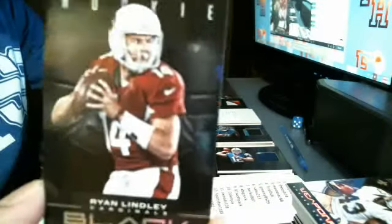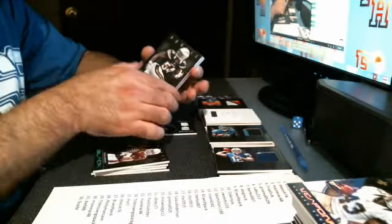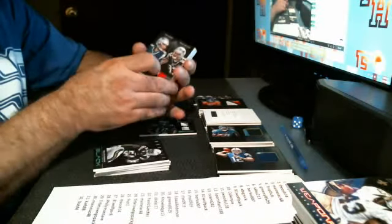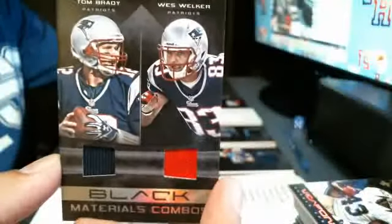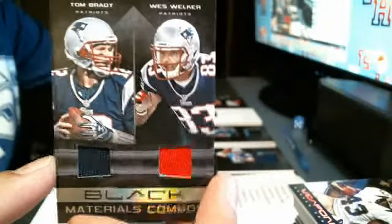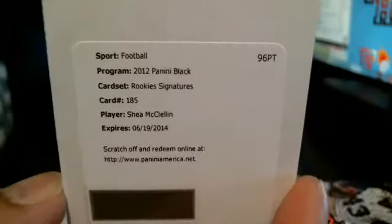Ryan Lindley again, second rookie of him. Melvin Ingram for the Chargers. And for the Patriots, we got a dual jersey, Tom Brady and Wes Welker. Materials combos. Patriots. For the Bears, we got Sham McClellan. Rookie signatures. Come on, stupid camera. I don't know. Sham McClellan.